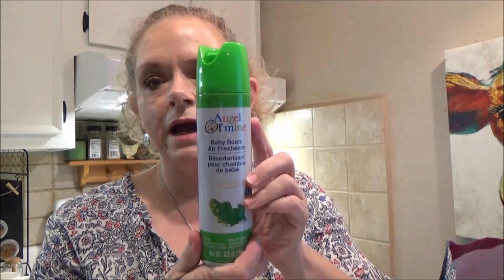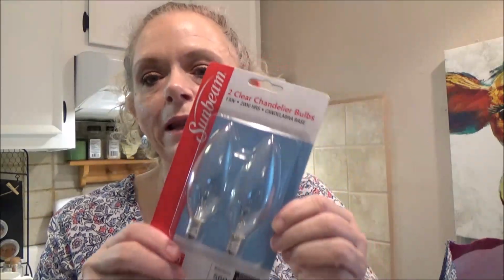Then I got some of this great air freshener. This is my favorite air freshener, Angel of Mine Baby Room Air Freshener. It smells just like baby powder. So I love that. And then I got my light bulbs. I try to buy all my light bulbs at Dollar Tree because they're so cheap. I have ceiling fans, and they take these funky little bulbs, and they're really expensive. I've been spending $7, $8 for 2 bulbs for years. One day I thought, well, maybe this will fit. It's not exactly the same shape as those, but the base looked similar, and these fit. So 2 for $1. All the money I could have been saving.